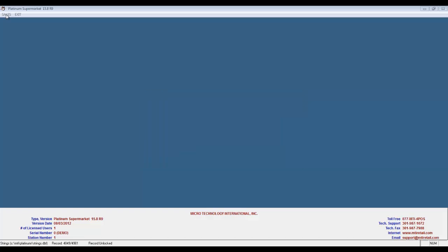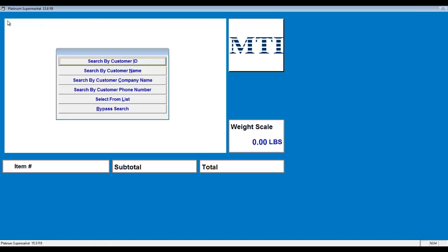Now in the point of sale portion of the Platinum Supermarket software, we have several different options in the Sales menu. The first, Sales, will take us into the portion of the application that we use for checkout. We have the option to use the customer database if we'd like, or that function can be turned off completely.